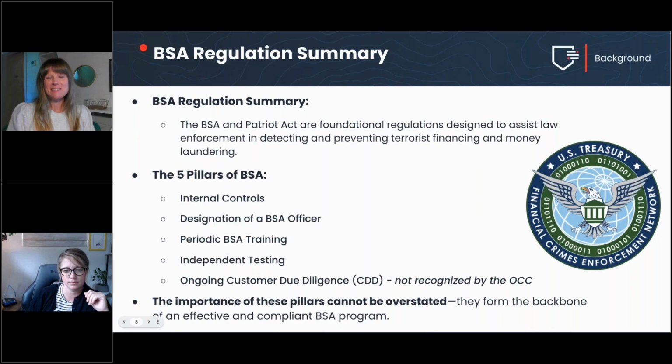So hopefully today, especially with CDD, if you can articulate that to your front line of why it's important and how it will aid BSA personnel in identifying that potential suspicious activity and potential illicit activities that Kristen noted earlier, the why is what is so very important.